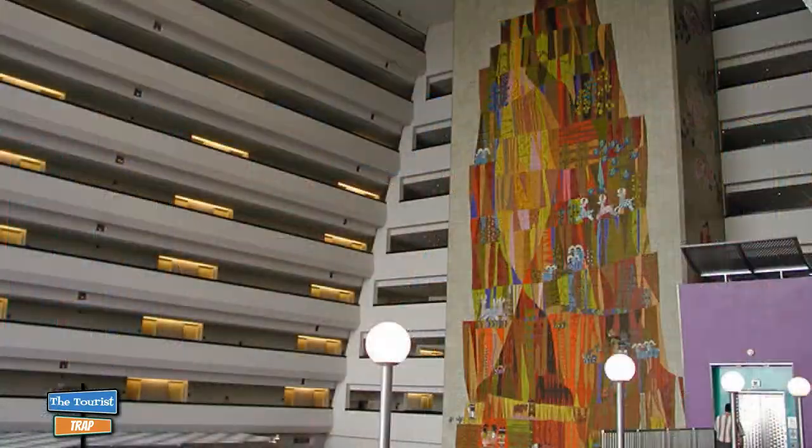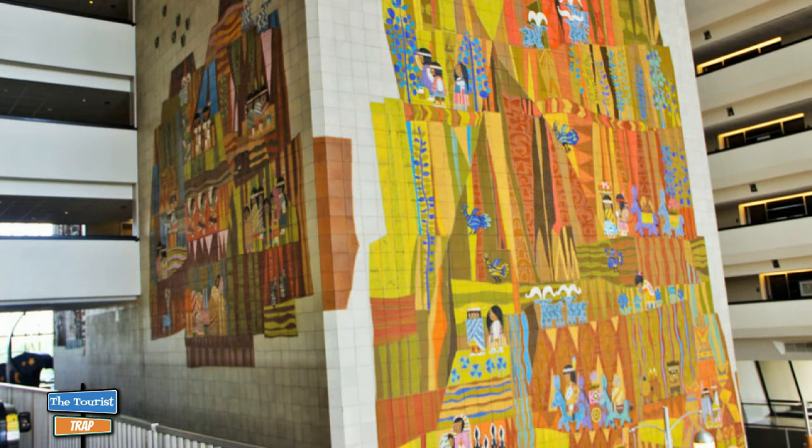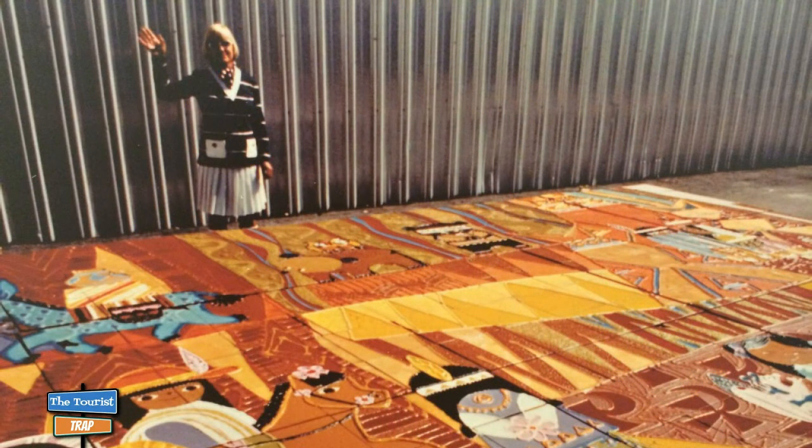If you go to the Contemporary Resort, there are about 10 or 15,000 hand-painted tiles inside that resort up on the wall in the middle that Mary Blair did. She's a very famous artist for Disney. Walt really liked her, and he had her do the dolls for the It's a Small World attraction. So let's go now and set sail on It's a Small World that's coming at you right now.